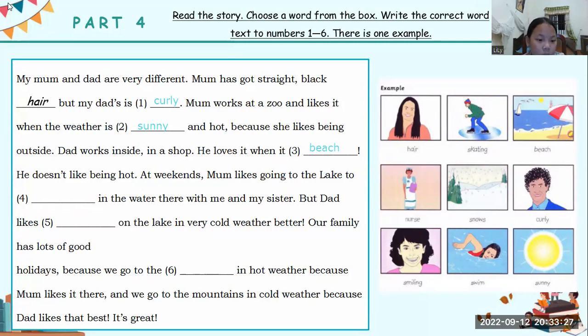Just lie behind hot earth, we and mom lie go into the lake to swim. In the water, there, me and my sister both like skating. Skating on the lake is very cold weather.